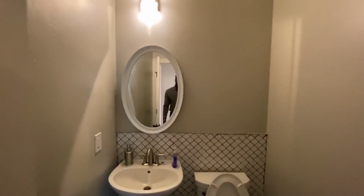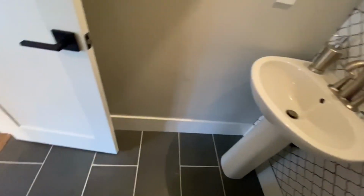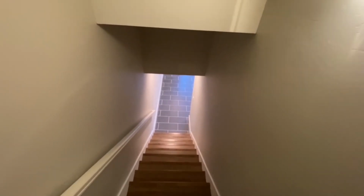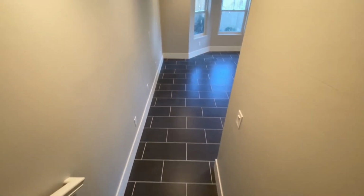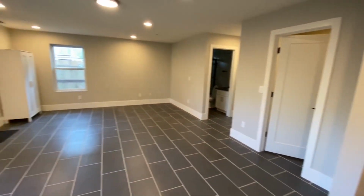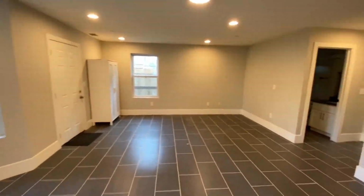You got your bathroom. Reason why the light is off is because it's time sensitive. Everything's just been redone. Look at the backsplash with that. New mirror, new light fixture. I love these stone tile floors. This right here is another closet. Oh, excuse me. This is the downstairs area. I'll take you through. This is another living area. This could be definitely the man cave if you like, or your wind down. Definitely do that.